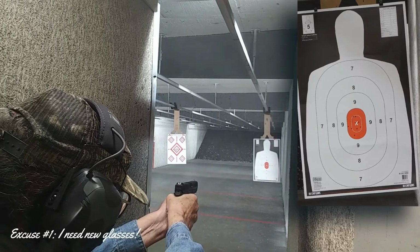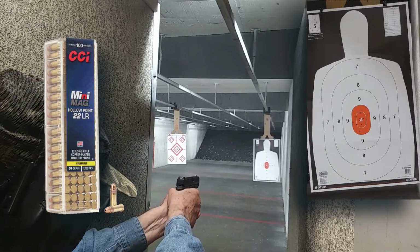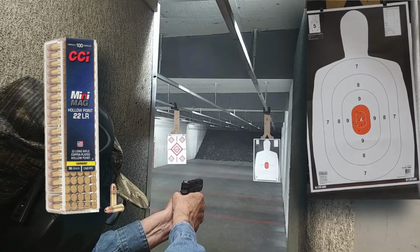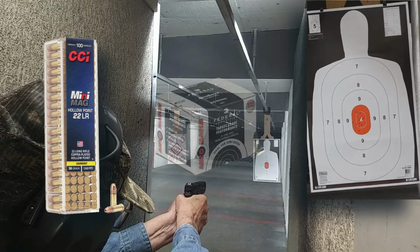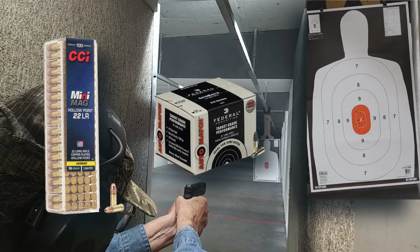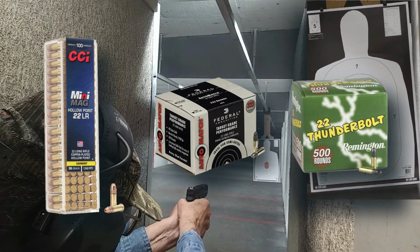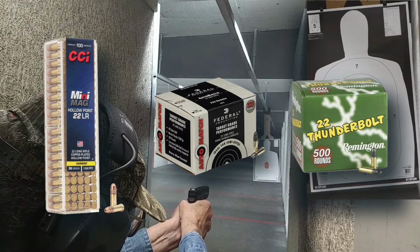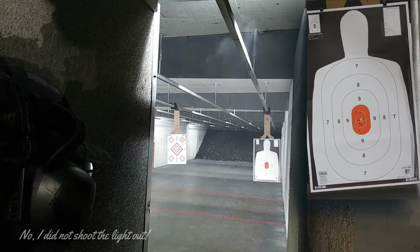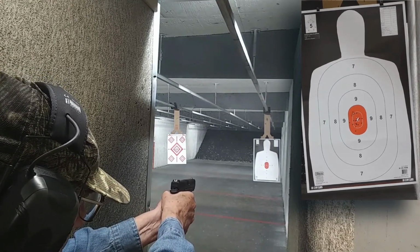I only had CCI Mini Mag, .22 long rifle, hollow point, 40 grain CPHP at 1260 feet per second, Federal Target Grade Performance, 40 grain lead round nose at 1200 feet per second, and Remington Thunderbolt, 40 grain lead round nose at 1258 feet per second with me. The Federal and the Remington were the first up, as I had hoped to clean any leading out by running the CCI Mini Mag afterward.